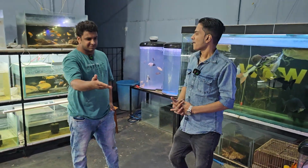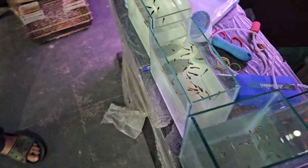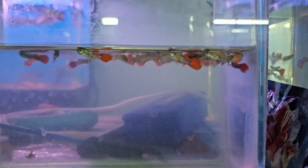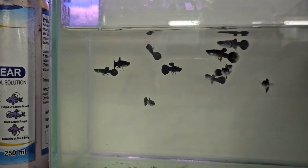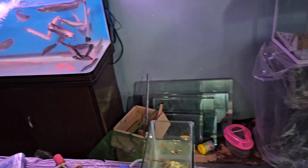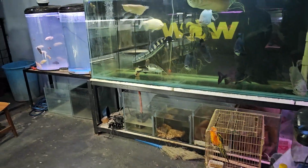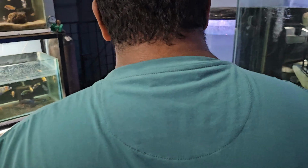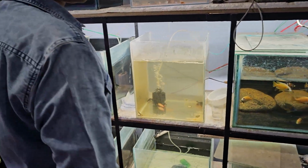Correct. And you also have some guppies also, as I saw. Yeah, these are all imported guppies. People keep looking for different strains of guppies. I always have them available with me. So I keep getting them in different sizes. So this time this is the size available. And I also have Chenna variety. So all my fishes are sold, but I'll keep getting the stock just to show you how they look.